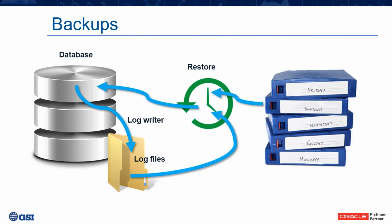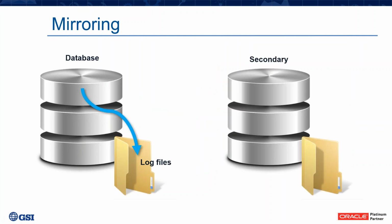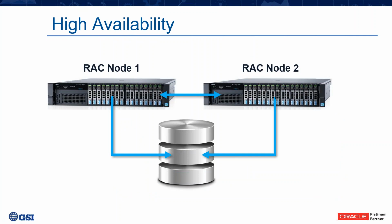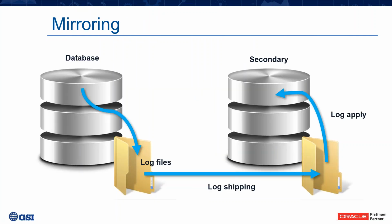One of the first things to protect yourself is to have just a simple backup. If you have a disaster and lose your data, you just restore from the backup. You can also mirror your database to another location using some method. This shows log shipping, but you can do mirroring in many different ways, using something like DataGuard on Oracle or availability groups in SQL Server, and that protects your data.